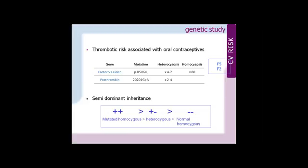Sometimes we'll recommend not to use oral contraception, and at other times the gynecologist is going to direct the patient to one oral contraception or another. I just want to say something which is very curious from the genetic point of view. It's a semi-dominant inheritance. This is called semi-dominant because the mutant homozygous has a higher risk than the heterozygous, and the heterozygous is higher than the normal homozygous. It is not a dominant heredity, where that would be the first presenting the pathology, and it's not recessive, where that would be the last to present the pathology. In this case, we also have something in the middle, the heterozygous.